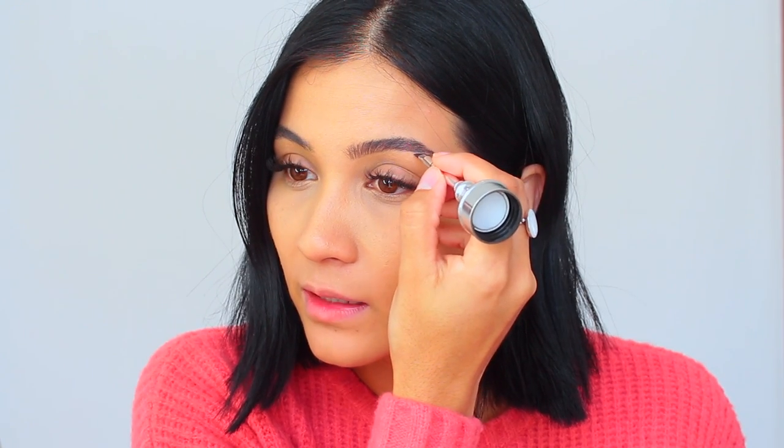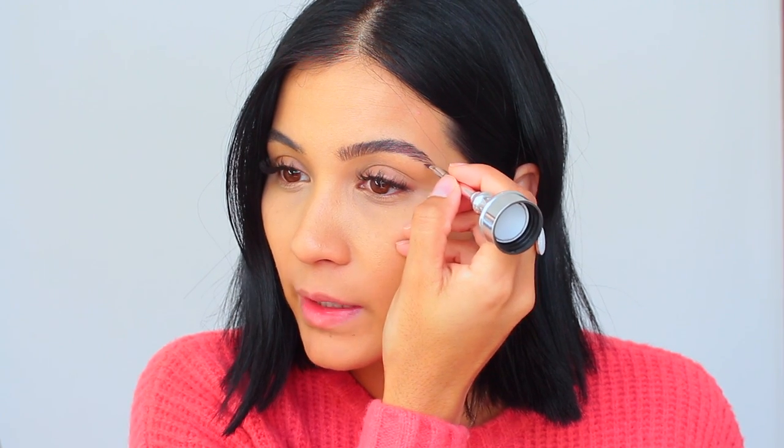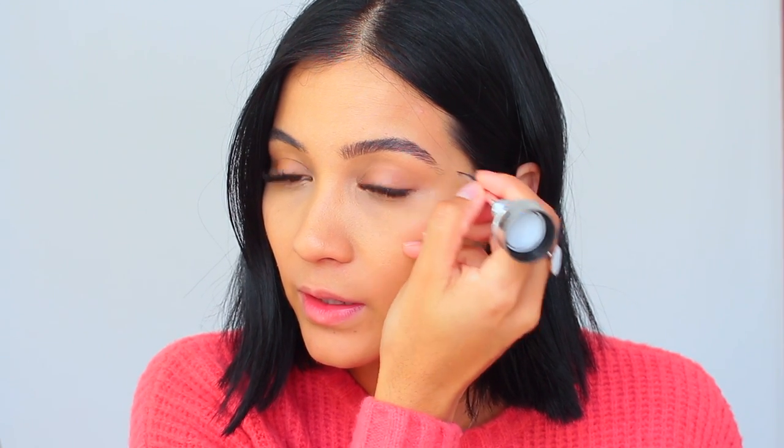So I'm not really filling them in, I'm just doing hair-like brush strokes. So basically just going with the natural shape of my brow. And this for me just makes it look like your brows are much fuller.